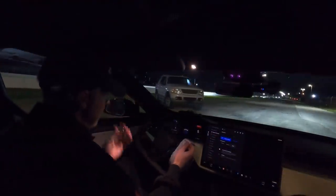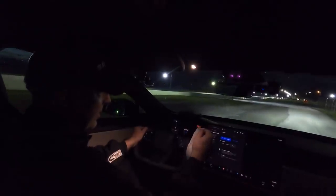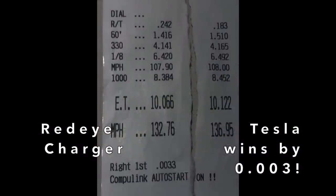Okay, here is the important thing. Well, look at that. I'm not going to get any trouble for running this time, because I ran a 10.12 at 136.9. The modified Redeye ran a 10.06 at 132.76. And I crossed the finish line 0.003 ahead of him, 3/1000th of a second, just as I intended to. I was trying to cross the tiniest bit ahead of him, and there it is. Wright was first by 0.003.